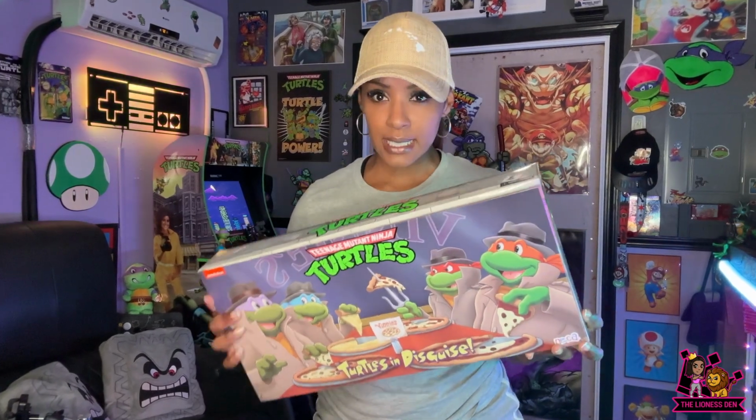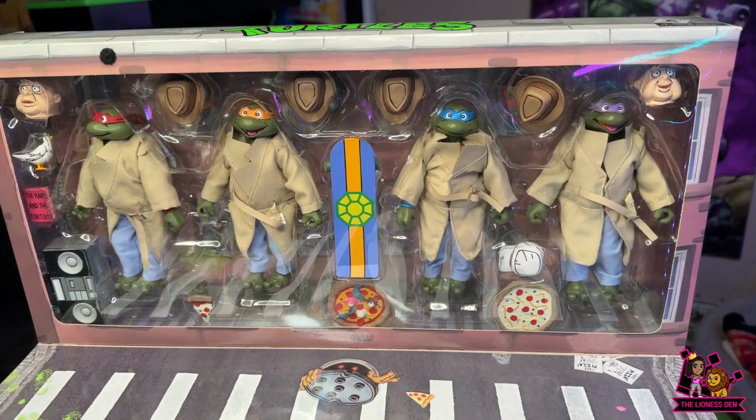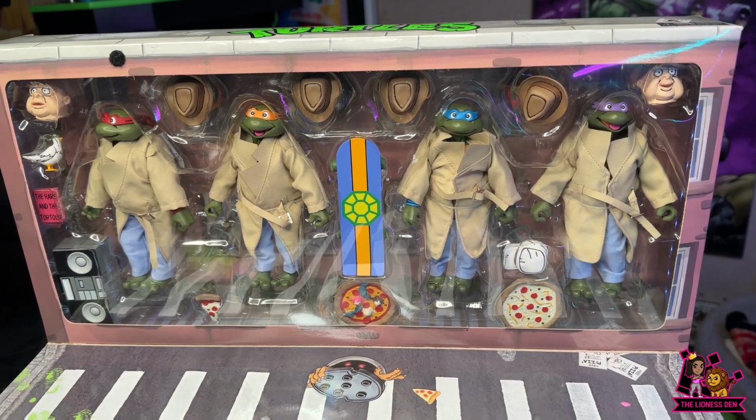And it is because he is very similar. He is similar to the Turtles in Disguise Donatello. You can take a look at Donatello in there, and very, very close. So it's kind of like, what's the deal?